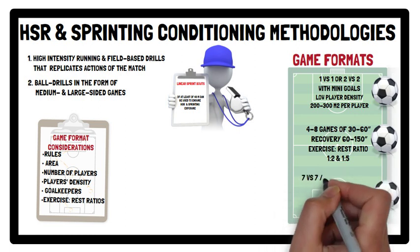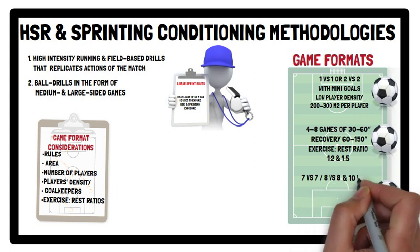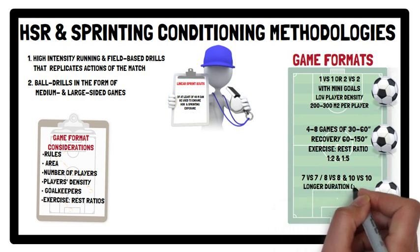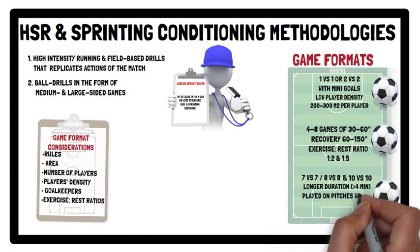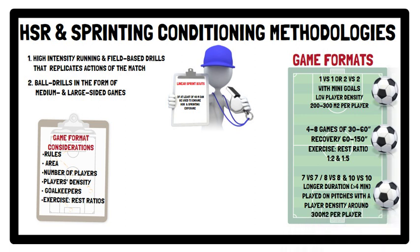And the third recommendation is medium, i.e. 7 versus 7 and 8 versus 8, and large-sided games, i.e. 10 versus 10, of longer duration, for example above 4 minutes, played on pitches with a player density around 300 metres squared per player, allowed to cover similar high-speed running distances covered in a match.